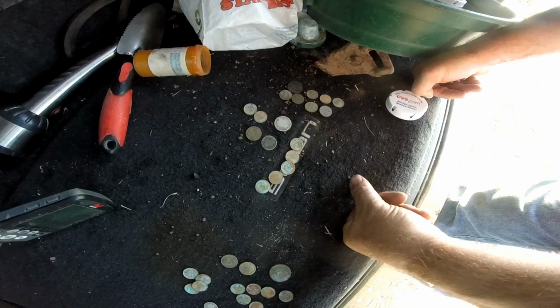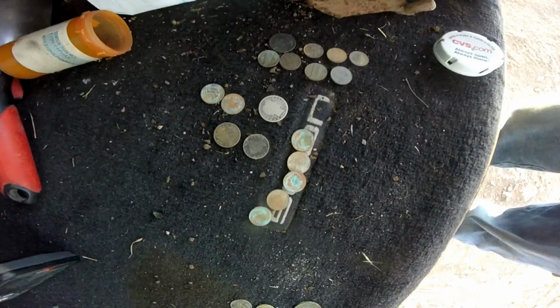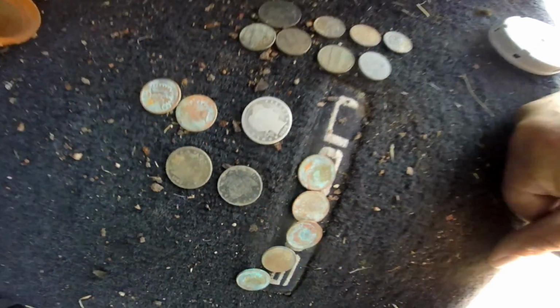1, 2, 3, 4, 5, 6, 7, 8, 9, 10, 11, 12, 13, 14, 15, 16, 18. 18 for Randy, 16 for me, so that's 34. Pretty nice haul, I must admit. Randy got the find of the day, the barber quarter. Yeah, I don't know, you got the large cent and some of the different ones, but still, we both did good.